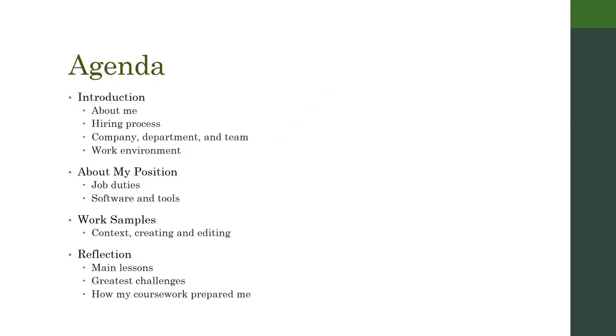In this presentation, I'll begin by discussing the hiring process, company, and work environment. I'm also going to discuss my job duties and the software and tools I use to complete them. I'll demonstrate two work samples and discuss the context for them and how they were created. Finally, I'll conclude by talking about the lessons I've learned from this job, the greatest challenges I've encountered, and how my coursework at UNT prepared me for this role.